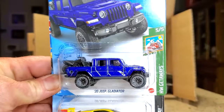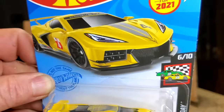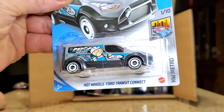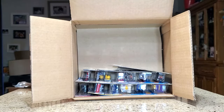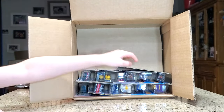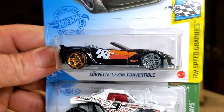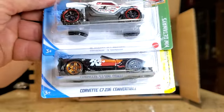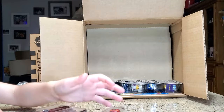Then we have the 2020 Jeep Gladiator in the new color. We have a new casting, the Corvette C8R. Nice. C-A-R? And those, we have the Hot Wheels Ford Transit Connect. C-A-R are some of the letters of my name. There's two of them that have my letters in my name, right? Yep. R-K, right? Then we have the Corvette C7 Z06 convertible. We got this treasure hunt last case unboxing. And the Twinning and Winning. We got that super treasure hunt the last case unboxing.